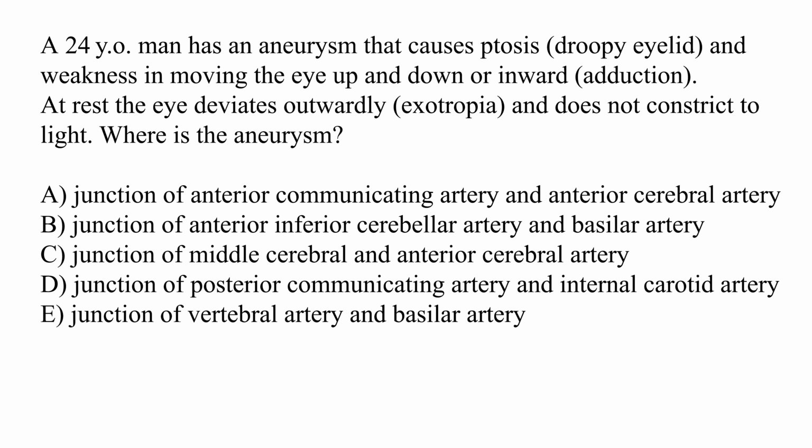Then lastly, let's say a 24-year-old man has an aneurysm that causes a ptosis and a weakness in moving the eye up and down or inward, so again, adduction. At rest, the eye deviates outwardly, like an exotropia, and does not constrict to light. So where is the aneurysm?